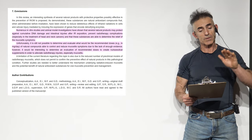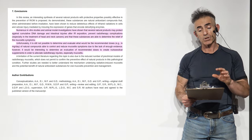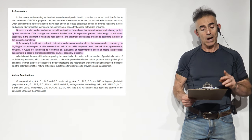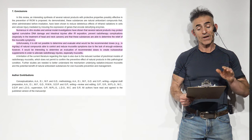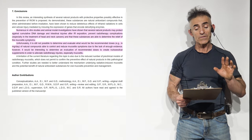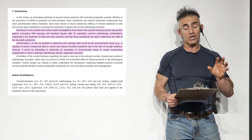Yet otherwise, the milligrams per day of natural compounds able to control and reduce mucositis symptoms cannot be stated, due to the lack of enough evidence. However, it would be interesting to determine an evaluation of recommended doses to create nutraceutical supplements in order to alleviate radiotherapy injuries, especially mucositis.